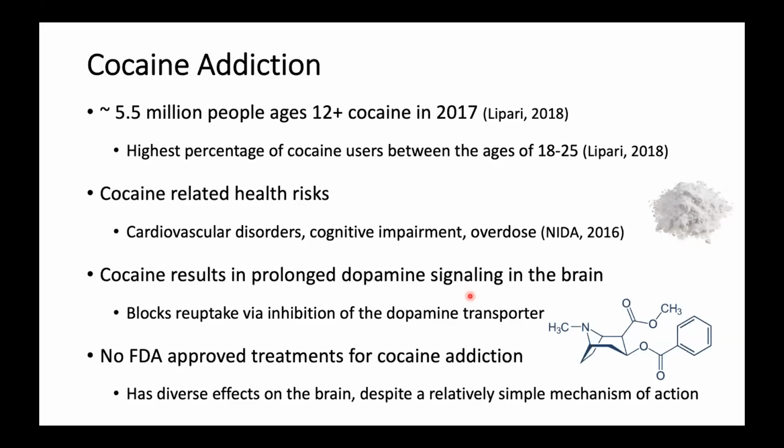Cocaine use has been linked to numerous health risks, a few of which are cardiovascular disorders, cognitive impairment, and overdose. Cocaine acts by binding to and inhibiting the dopamine transporter, blocking the reuptake and resulting in prolonged dopamine signaling in the brain. Currently, there is no FDA-approved treatment for cocaine addiction, and despite a simple mechanism of action, repeated cocaine exposure results in a diverse range of neurobiological changes. Ideally, an effective treatment for cocaine addiction would address a multitude of these changes.